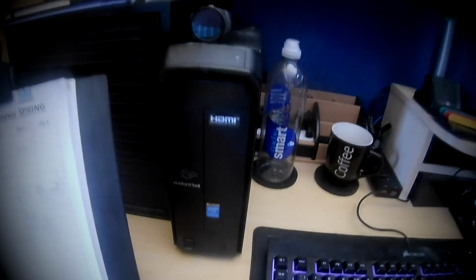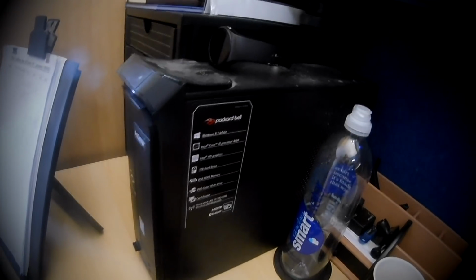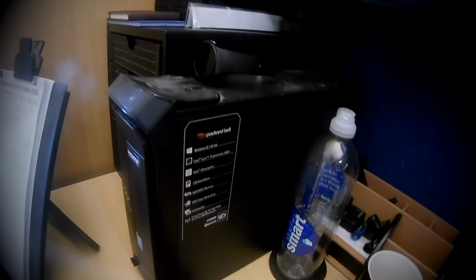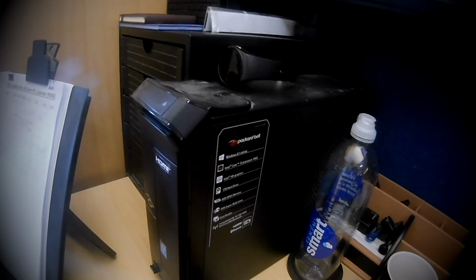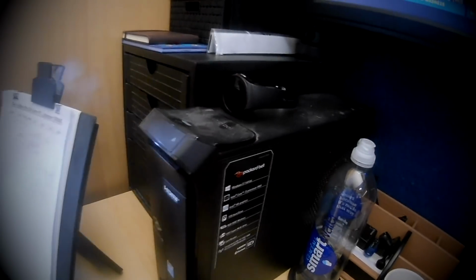Moving on, we have this PC. This is our render PC. Now I bought this off my brother second hand. This is his old gaming PC. It's not really a gaming PC, and I had to upgrade it a lot just to be able to start rendering. New hard drive, new operating system, a few other bits and bobs as well.